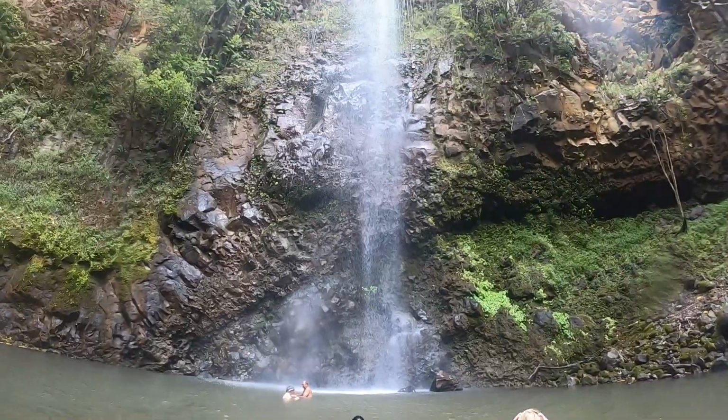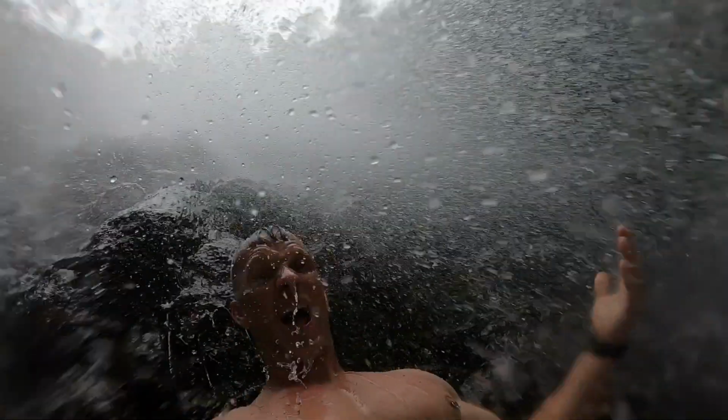Most people were just standing around. Not a lot of people got in. The water was cold, but if you hike to a waterfall, you gotta get in.